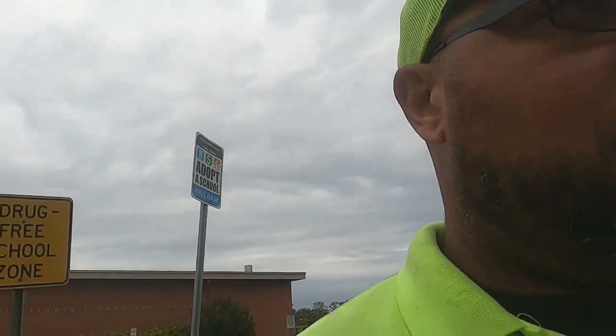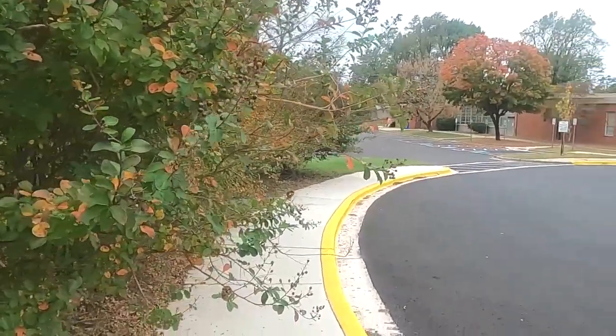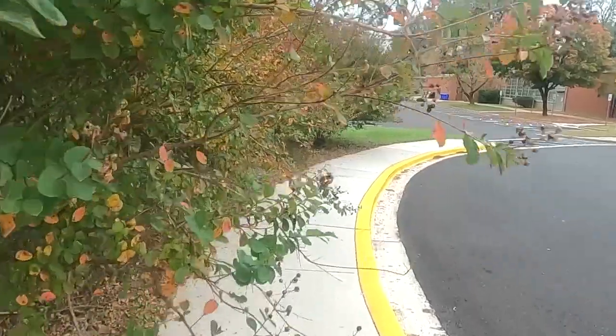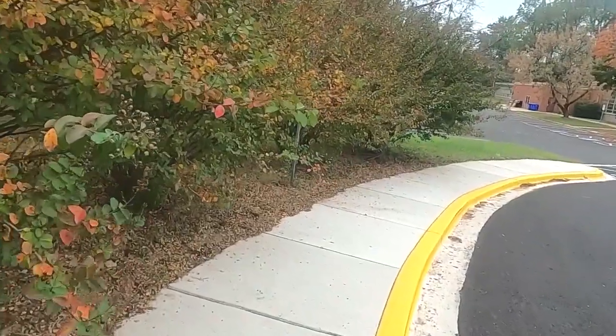Another thing I wanted to do was, I know they're coming down the walkway over here, but somebody may be trying to walk and I don't know why they don't trim it. Here, let me show you. I'm gonna cut all of these limbs off. They can't even walk down the walkway because of all the limbs. So you gotta come to the side, which is the street part, and you don't want the kids coming to the street part.